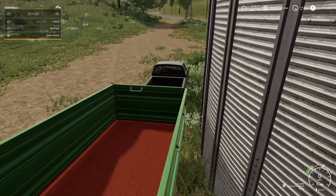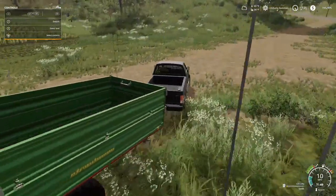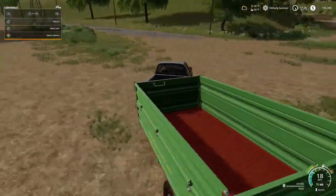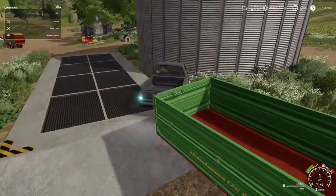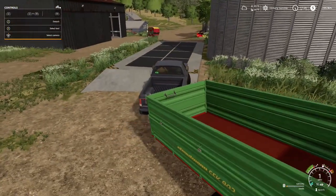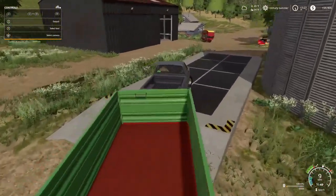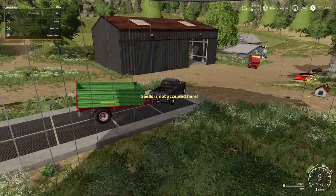Okay, if I come up underneath here, is there a way to get anything? Okay, unload here. Let's see if I can try that. I have a tiny bit left in here, so let's see. Just so I understand how this works. Ow, I messed up. Gotta get a bigger truck, or a smaller trailer. Or a trailer. See, it's not accepted here.